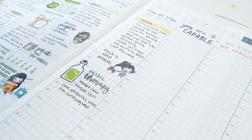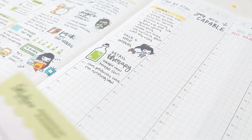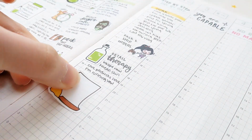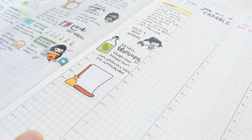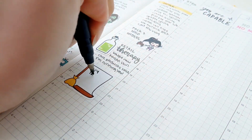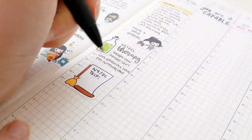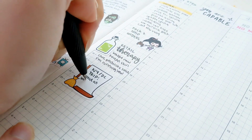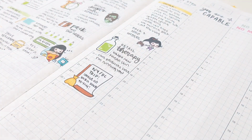Afterwards, I placed this green potion bottle to say that I had a little retail therapy. I bought some new Korean skincare products since I'm running low, and at the same time, there was a sale going on. And I thought that the potion bottle looks kind of like skincare bottles anyway, and I thought it would be a great match for this week's spread.